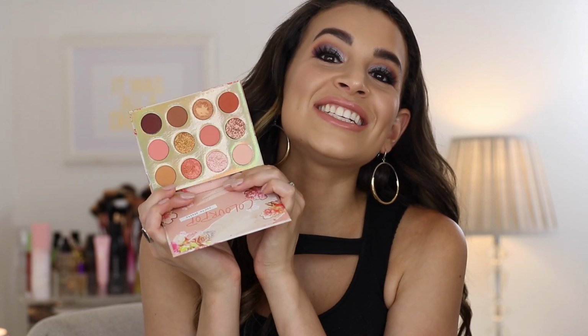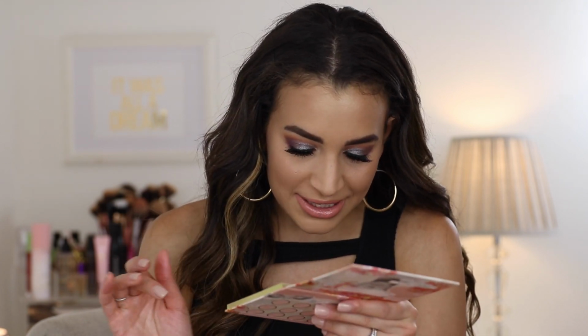This is a gorgeous, gorgeous palette. It has some pressed glitters in here that are so pretty, like this shade, what is it called? Mine's a mess, so I can't even read it. Prima Drama, such a gorgeous one. That is like a Christmas tree. That's what it reminds me of. I feel like I'm gonna fully decorate my face with this pressed glitter.